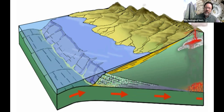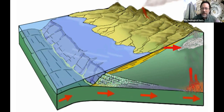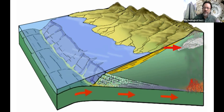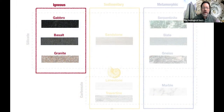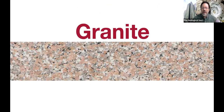Some of it gets stuck in the magma chamber and solidifies there. And it may take decades or centuries for it to fully solidify. But when it does, it has time to crystallize. And that's where we get our proper granites. And here's a close-up look of that very typical granite texture or coloration, the pinks and grays and cream colors and black.